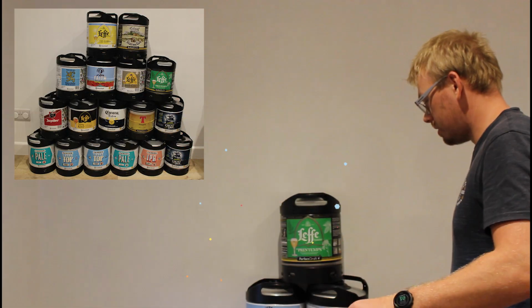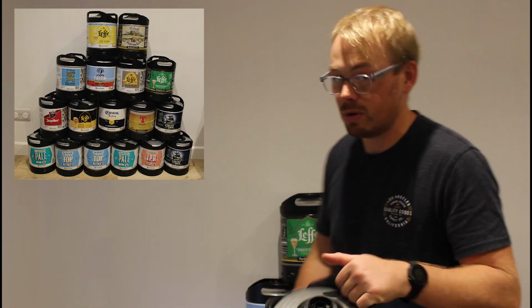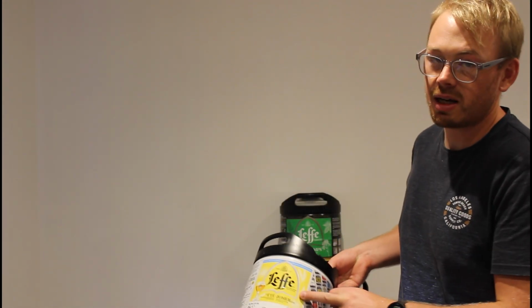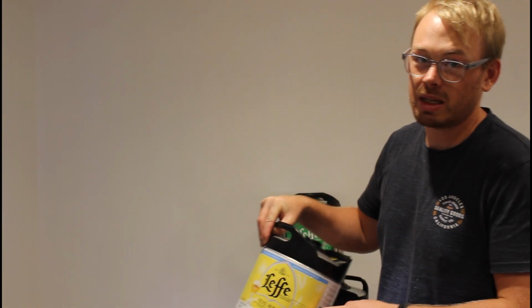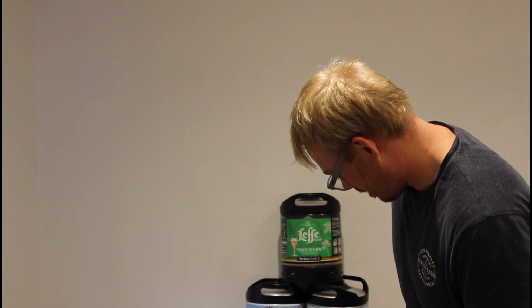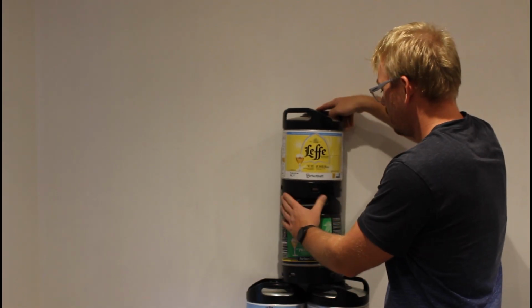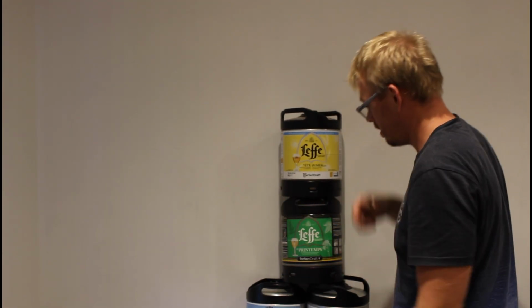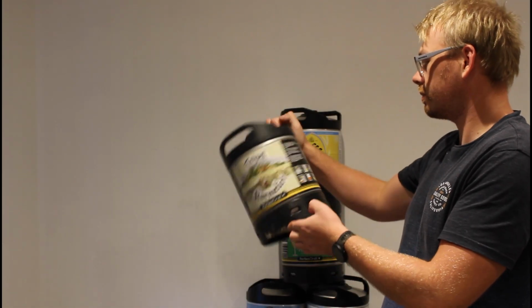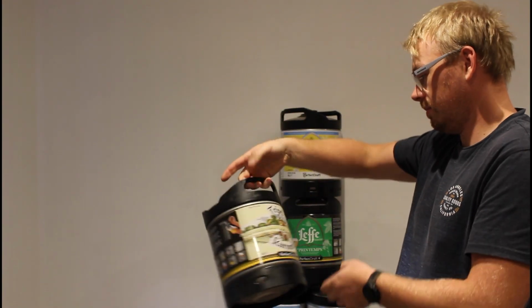I'm going to stick, did I just, so I've made a mistake earlier as well. I think I've just flipped the keg around the wrong way. So it looks like I'm going to have to spin some more around, but you get the idea. We have a champion, it's Triple Karmeliet. It's all in German, I'm going to read it to you.